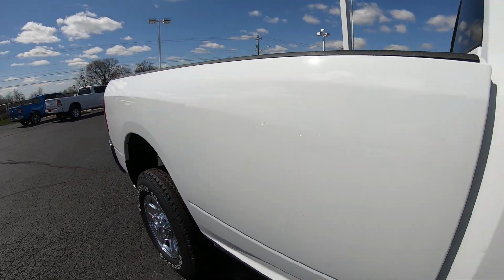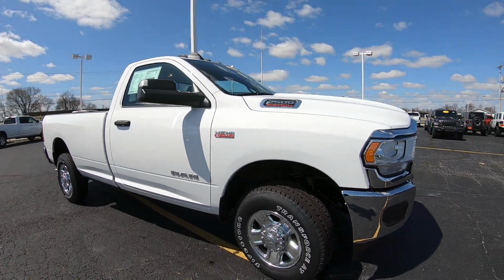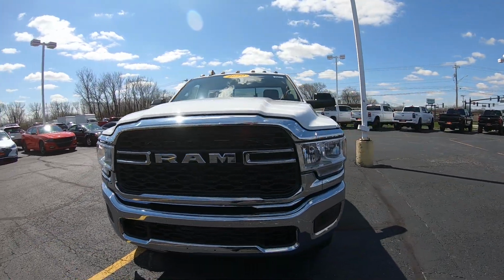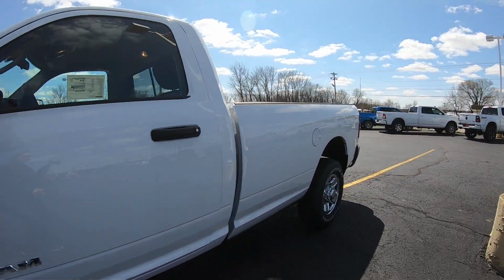This vehicle comes with a 3-year, 36,000-mile bumper-to-bumper warranty. It also comes with extended coverage on the powertrain. I believe it's 5 years, 60,000 miles on this specific truck. So plenty of coverage from the manufacturer.